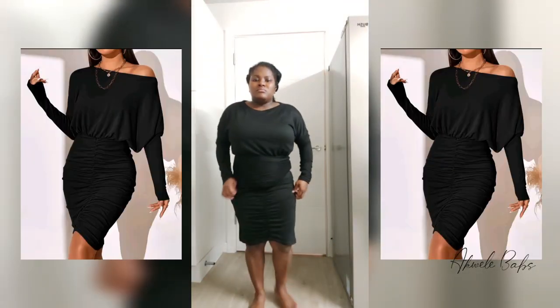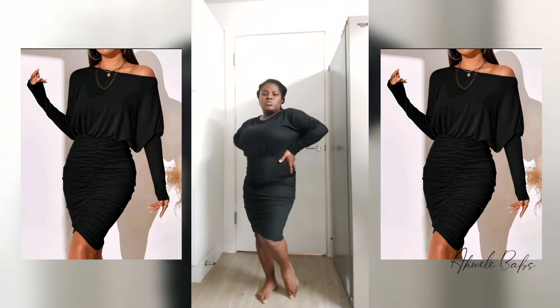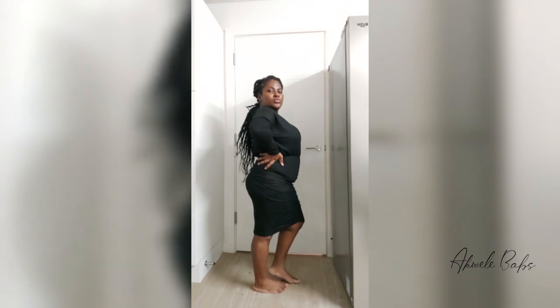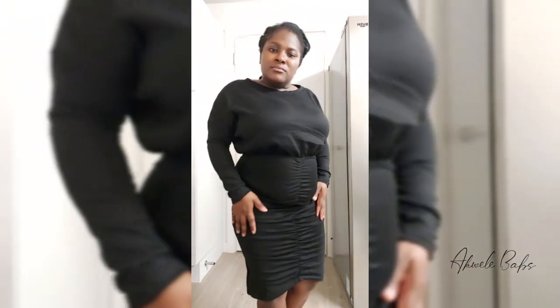The next one will be this black dress. I bought this just to go on a date with my husband, which I've not planned yet, but I still have something in my head. So this is also beautiful. This is a bodycon dress.